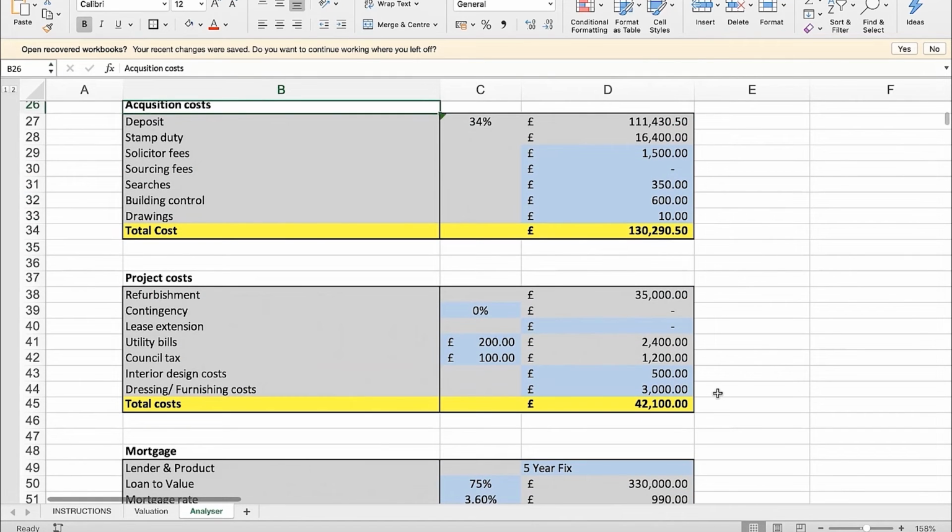Then we move on to the project cost. So we have the refurb cost of £35,000. The contingency you can build in. I normally leave this at 0 because I find that the builder's estimate is normally very, very accurate, especially since it's a very small refurb. Lease extension, we aren't doing a lease extension in this case, and in most cases, we don't tend to do one, so we can leave this at 0.